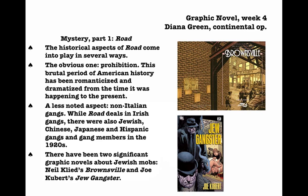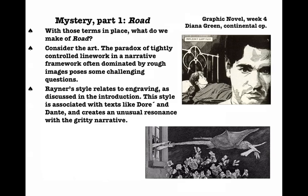Now, another factor to consider in this is the art. There's a paradox in this art. It's a very formal style of art, dominated by very tight lines, reminiscent of engraving, as it mentions in the introduction. This is in direct contrast with the rough edges and usual, almost crude art that we see in some noir graphic novels. Doré and Dante are not the kind of work you usually see here, nor is Max Klinger, whose etching is seen below. I stumbled a little bit on that one, but I think you got the idea.